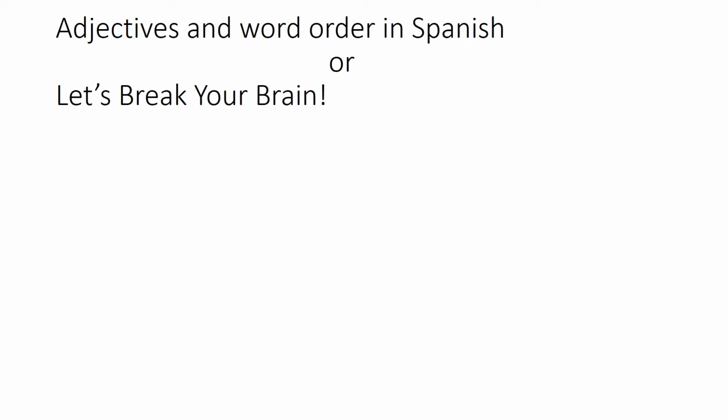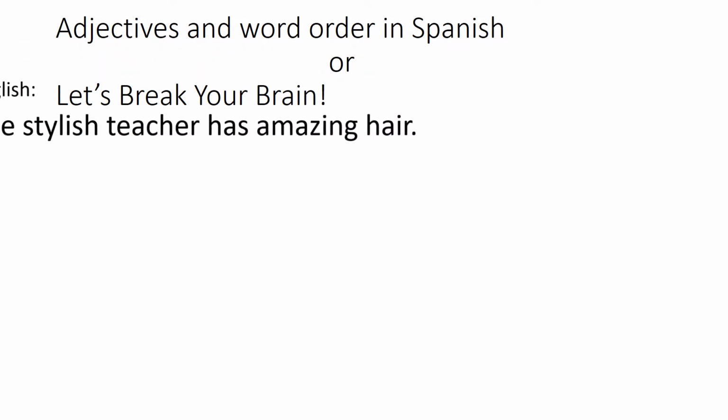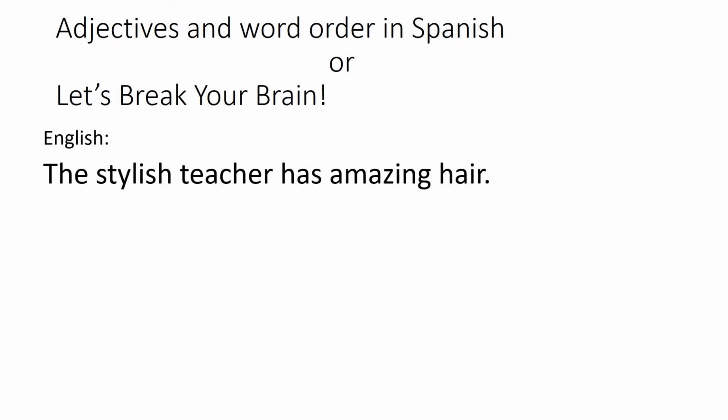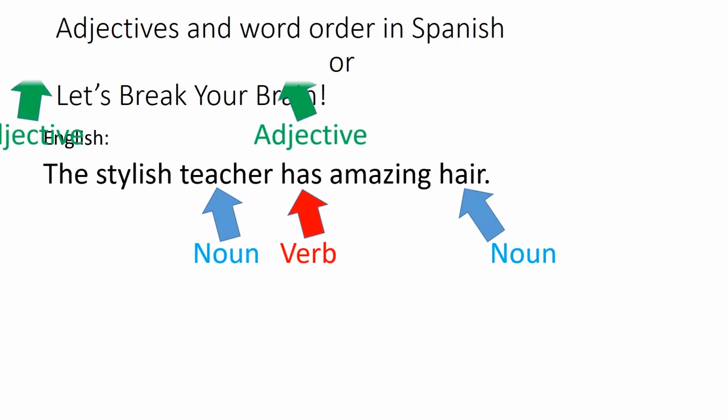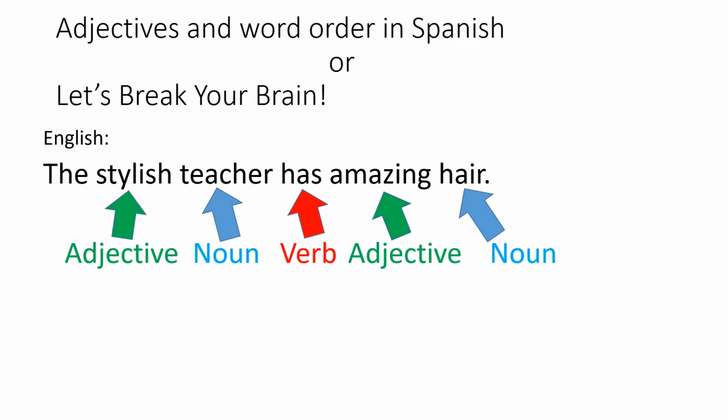You can save yourself from the embarrassment of reversed adjective-noun order with just a little knowledge of how nouns and adjectives work. Let's start with English. In English, the sentence, "The stylish teacher has amazing hair," has a verb, two nouns, and two adjectives, each one modifying or describing a noun. Notice how the adjective goes in front of the noun, the stylish teacher. And what kind of hair? Amazing hair.